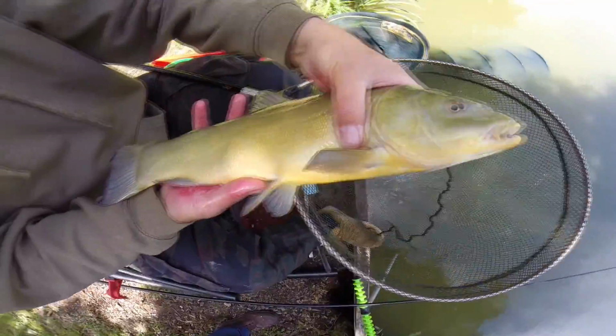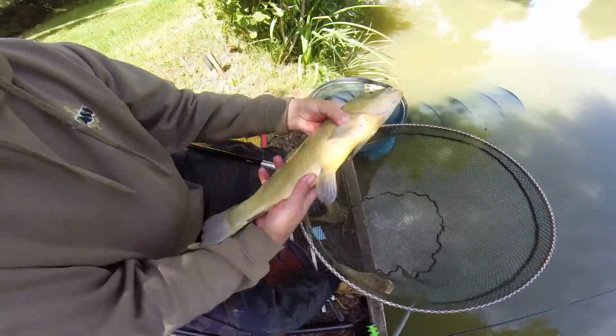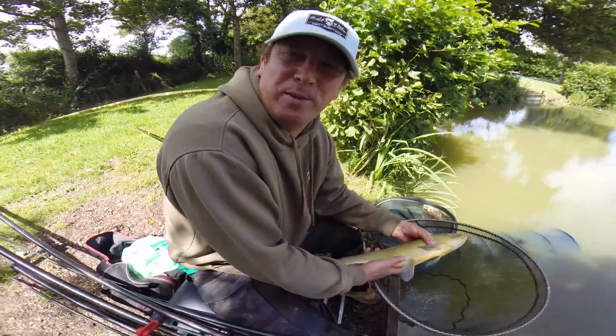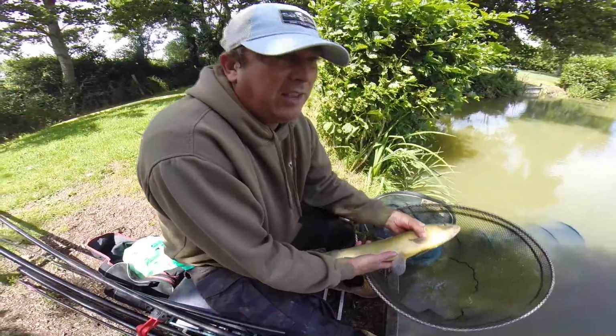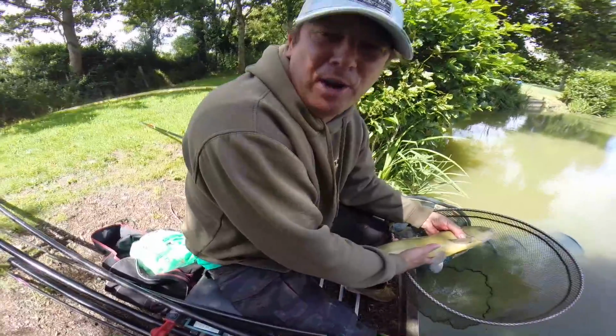It's getting harder to find them though. I've come all the way down here. I've driven 2.25 hours to find a tench. I've had a couple out the canal this year locally. Yeah. So it's nice to go on the still waters in Fishersham, really. Yeah, it is. It's the time of year. Yeah, and in the lakes you can get them pretty much throughout the day, whereas on the canals you're limited to early mornings and the evenings.